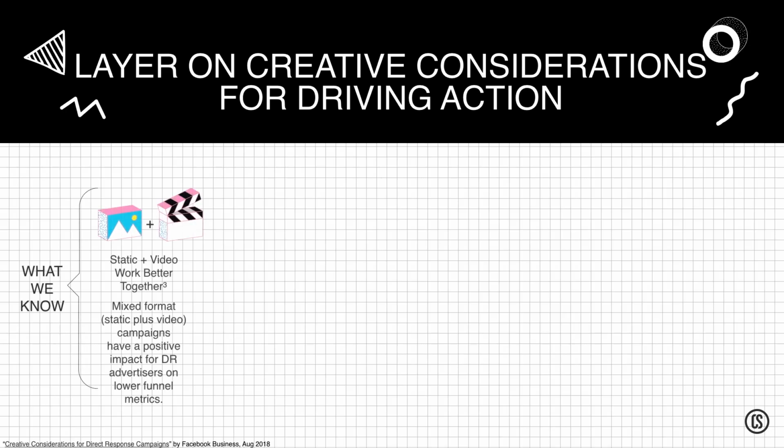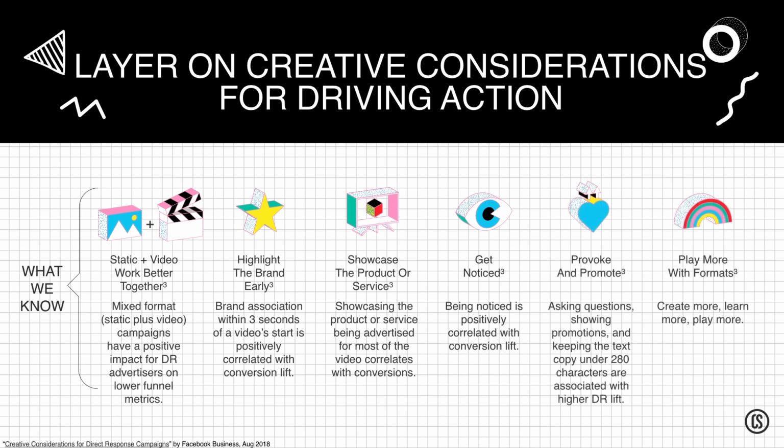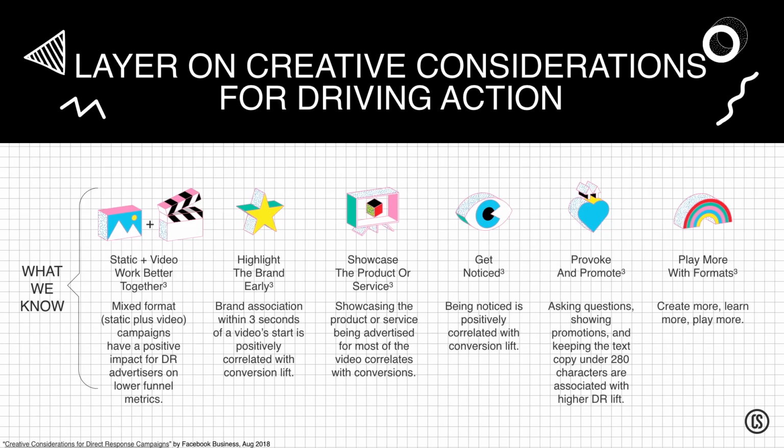So just before we finish, let's do a recap of all the different creative considerations that we have been talking about. The first one was how we can combine static and video together in the same campaign, specifically for direct response objectives. Secondly is how you can highlight the brand early on. Thirdly, how you can showcase your product or service in different ways. We also talked about how you can build content that is thumb-stopping so that it gets noticed easily. And then finally, we talked about different ways that you can play with your copy to provoke and promote your different products and services. And we also talked about different ways where you can play with your formats, from vertical to square, depending on the placement that you're going to use.